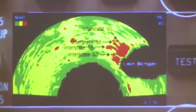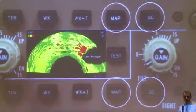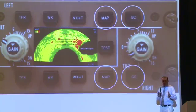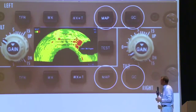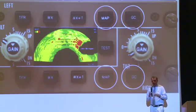As I mentioned earlier, GC is very similar to map mode, except it's spring-loaded. When you select GC, ground clutter, you'll get ground clutter on the display. Actually, the radar will show everything that's in the memory buffer, the ground clutter and the weather, just like it does in map mode.